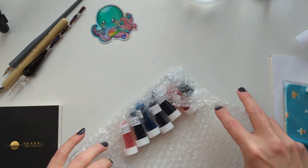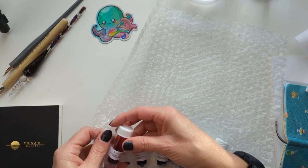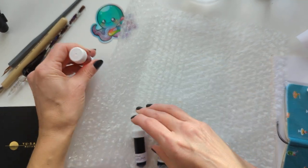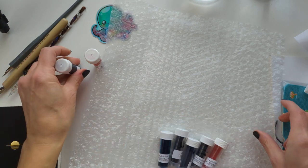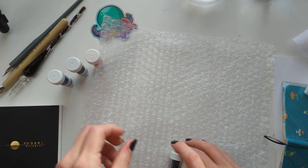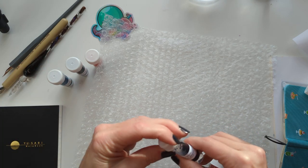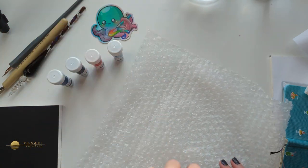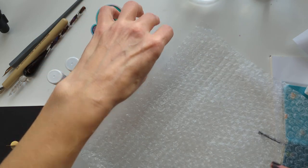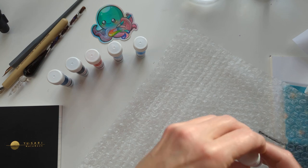And we have Anderillium. I've heard nothing about this ink brand. The colors here remind me a bit of what we got from Octopus. Was that called Octopus Fluids? Was that it? Whatever. Okay, look.